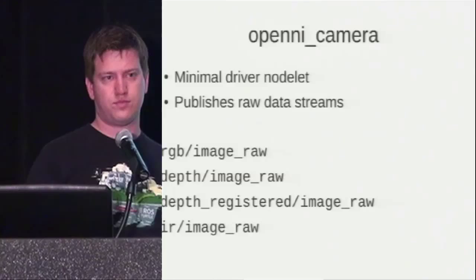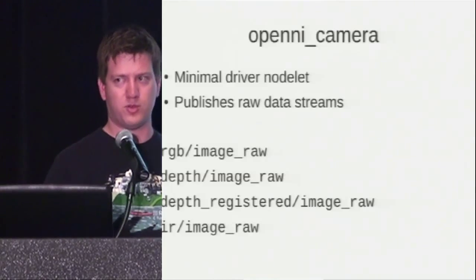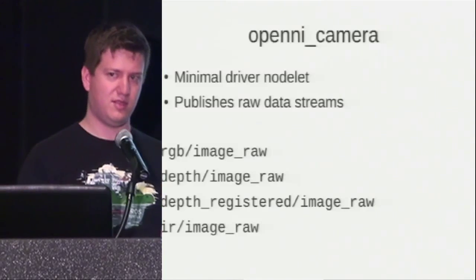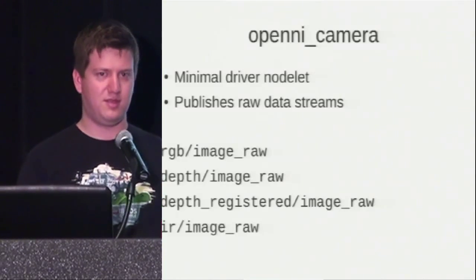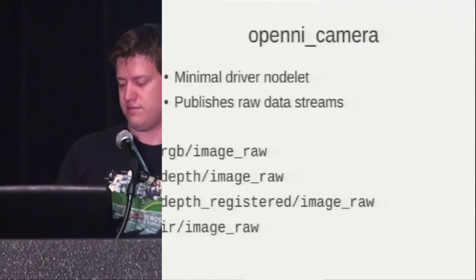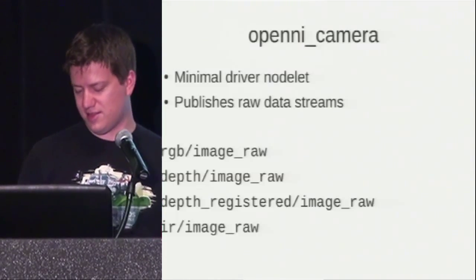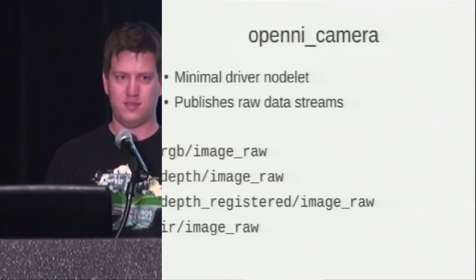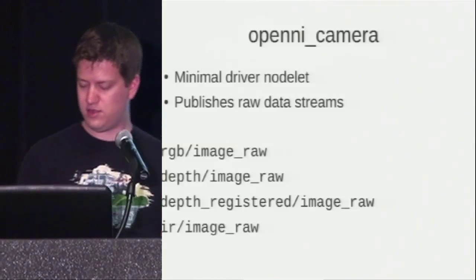You get the depth stream. OpenNI's format is 16-bit integer depths in millimeters. In the rest of the ROS, we use floating point depths, but it's okay. And you can also get the IR stream, which you really never need unless you're calibrating.